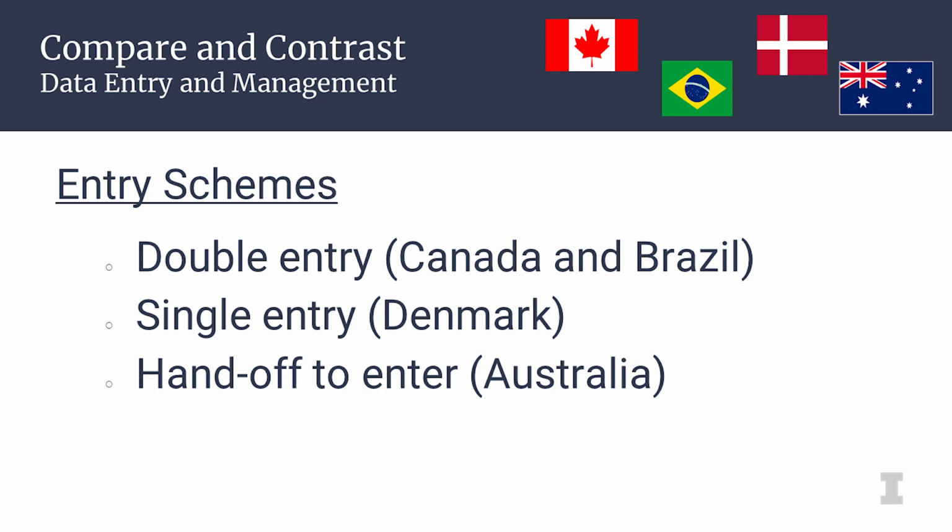There's a double entry scheme, as we saw in Canada and Brazil. We also have a single entry scheme where we saw in Denmark, so that movement information only gets entered by one person once. And then in Australia, we saw the handoff entry, or the 3-part system where the sender enters information, the carrier enters different information, and the receiver enters even more information. It requires 3 people to sign off on that movement.